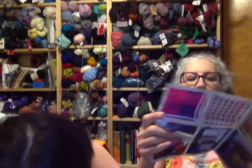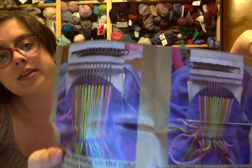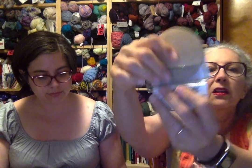And what you do is you actually use these teeth to create the warp on your loom. I think that one's better. There. So it's like all of those darning mushrooms you've seen, especially from Girlls, that have the teeth that come up that you use. This instead has these little hooks. Little hooks, yes. You see the hooks here.